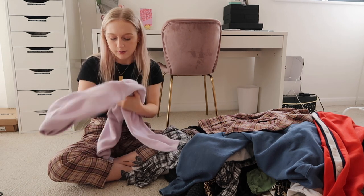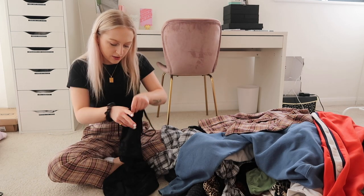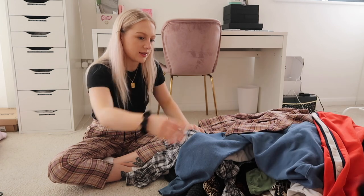I never really feel great when I wear it, so I'm gonna sell that. Got some cute little dresses here. This one I'm definitely keeping. It's from H&M, just a cute little bodycon dress with like dragons on it. I wore that so much in the summer.